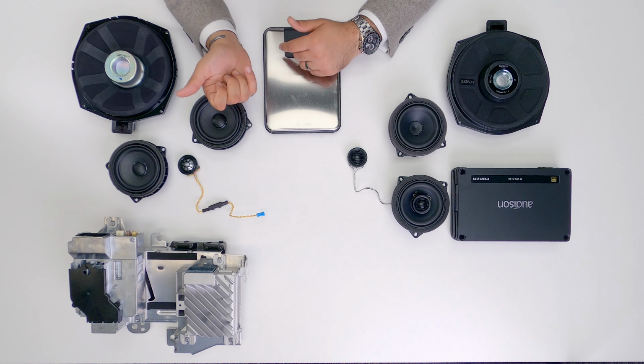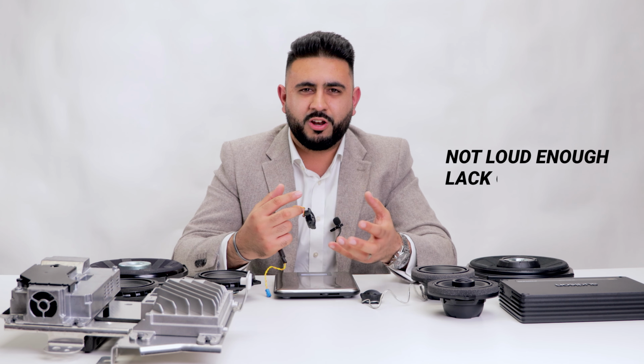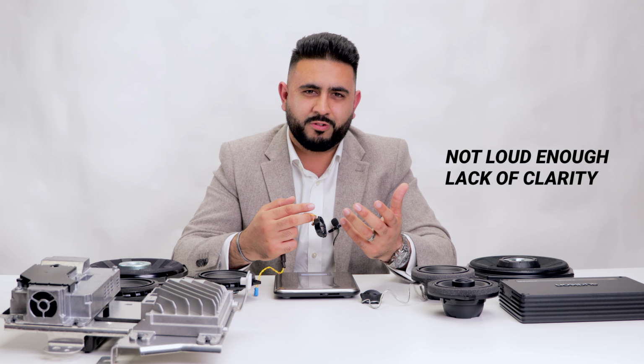So this is a stock look, so you're not going to see anything when the install is finished, but later on in the video, you'll actually be able to hear what the final results are between this and this. Most of the time when you get in your car, you're listening to Harman Kardon and you go, it's not loud enough, which is the biggest problem really. Second of all, it just doesn't sound very great. It sounds very low and muffled, and the bass is really rubbish.